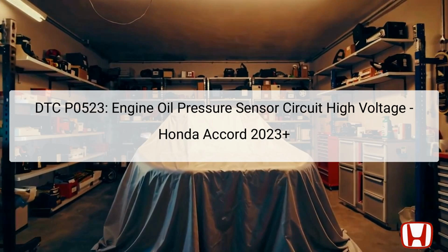Welcome to our diagnostic guide for DTC P0523, which signals an issue with the engine oil pressure sensor circuit displaying high voltage. This trouble code, DTC, indicates that the engine oil pressure sensor output voltage has exceeded specified limits, prompting the powertrain control module, PCM, to store this error code.